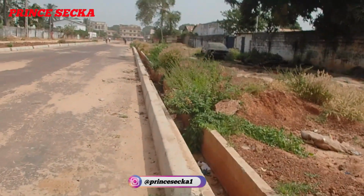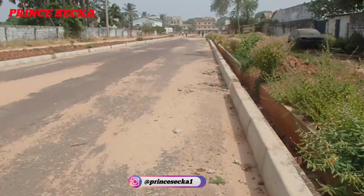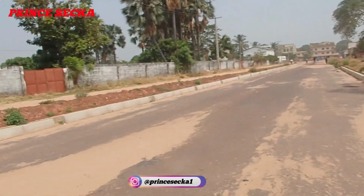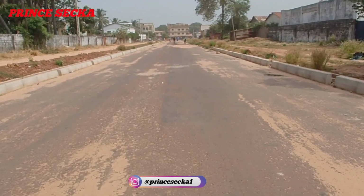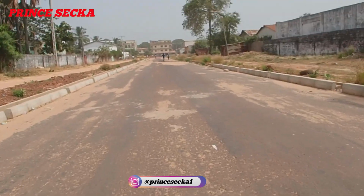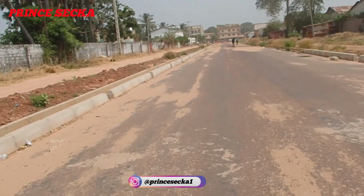So you see, guys, even grass has started growing around it. So no asphalt has been put here. It's only the black liquid.